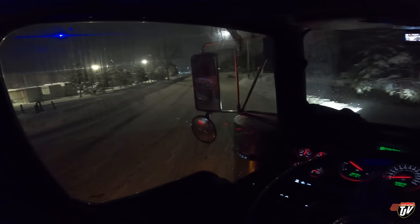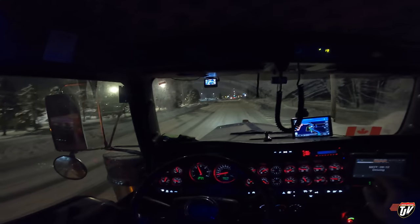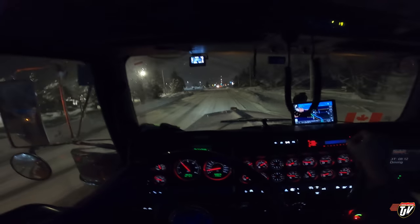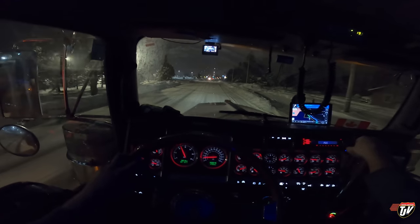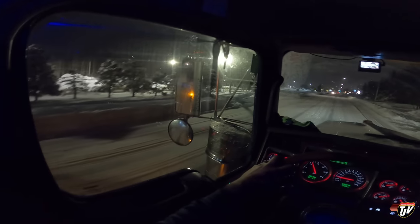That was a cop. I really don't want to hit him with my trailer. I think that was a cop. No, just an SUV that looks like a cop. Those should be illegal. You're no cop. You sit on a throne of lies.